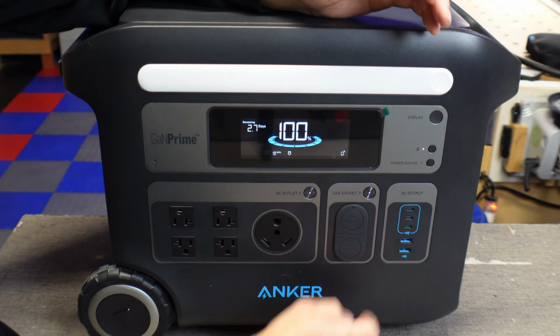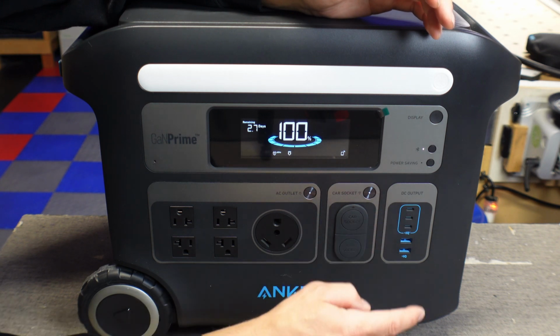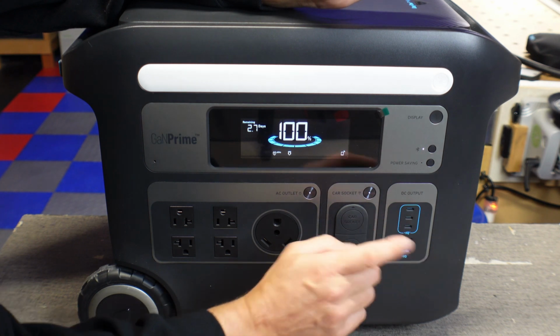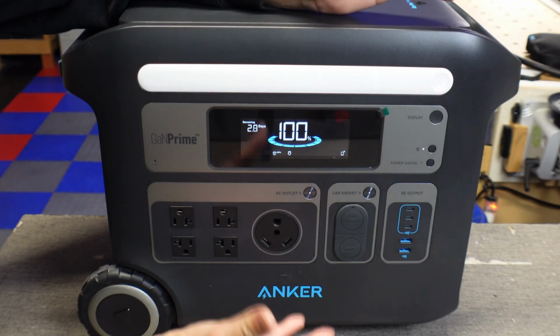Famous Anker's charging ports. So you're going to get three 100 watt power deliveries. These are output only. You cannot charge the unit with it, but you really don't need it. So 100 watt output only, and then two quick charge USB-A's. And that's essentially it for the front.